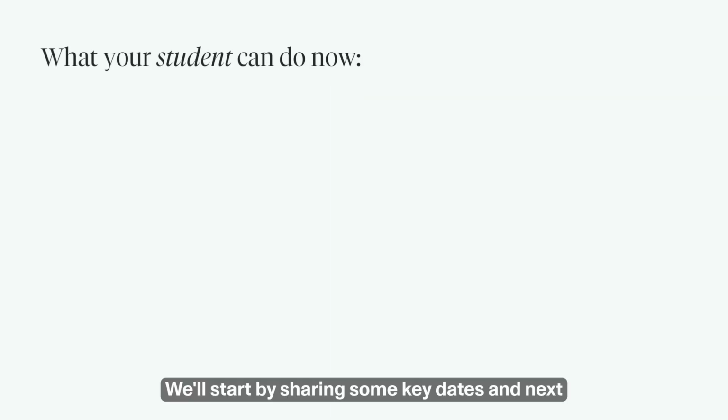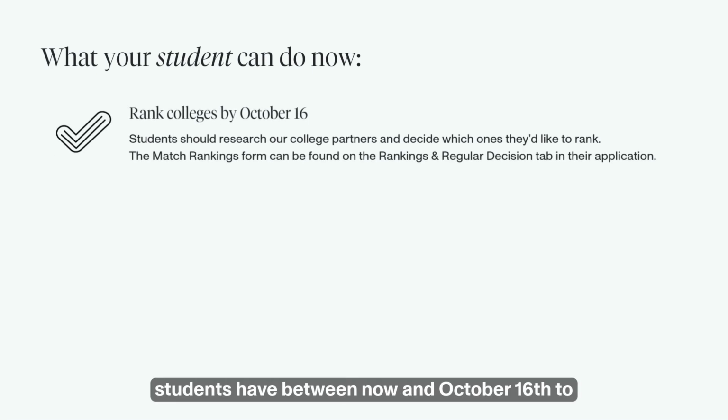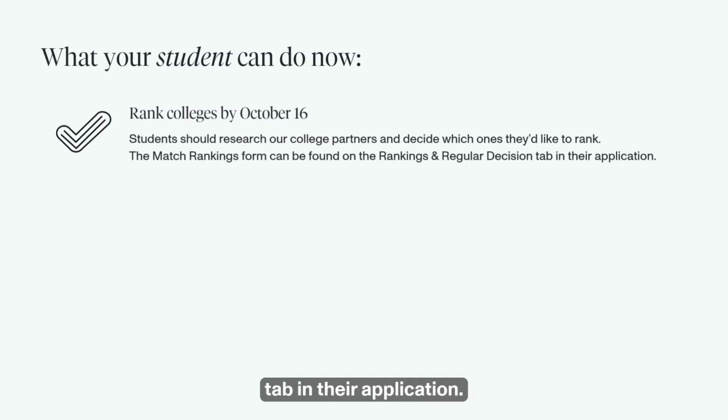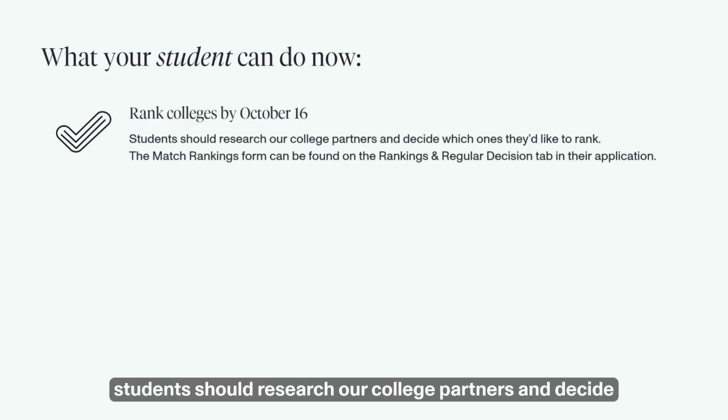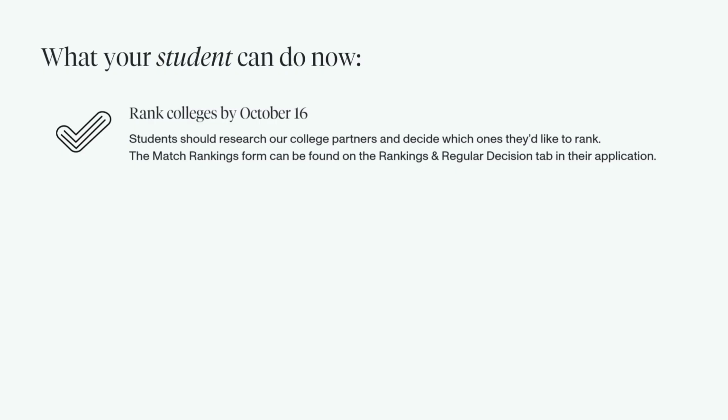We'll start by sharing some key dates and next steps that your student should be aware of. First, students have between now and October 16th to submit their match rankings form, which can be found on the Rankings and Regular Decision tab in their application. Before submitting, students should research our college partners and decide which ones they'd like to rank.